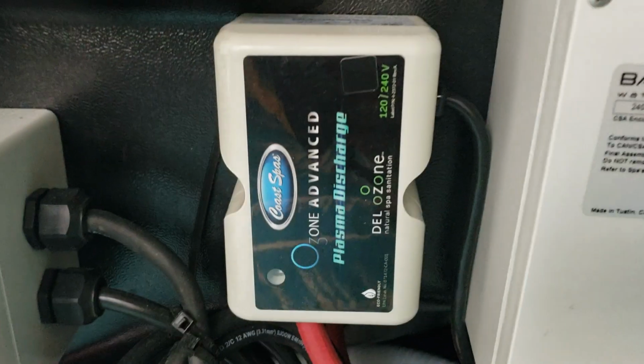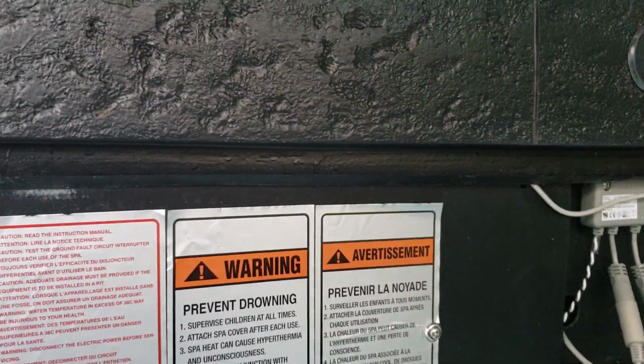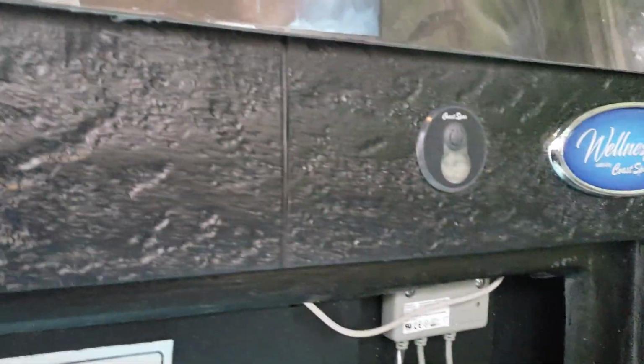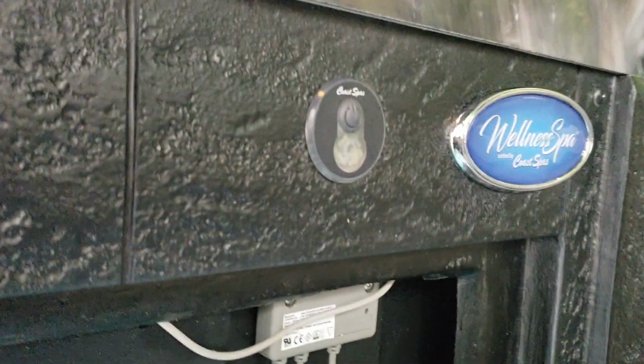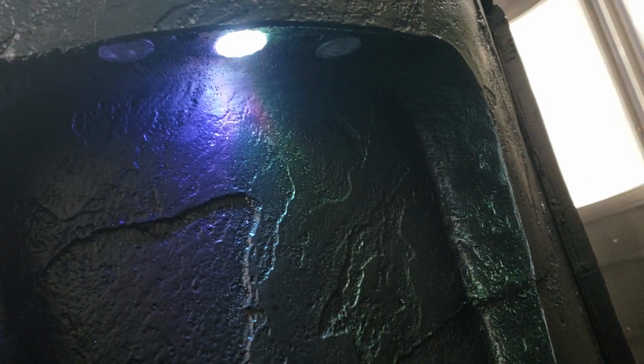I've got the ozone system attached, the little refresh button, and then this is a slate. This is a black Obsidian Slate cabinet. Looks way cooler when the cover's on. And then it has a little photo sensor and button for the corner lights up here, which can be adjusted to have one or all 3 of those LEDs on.